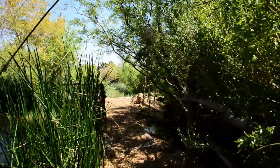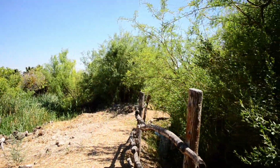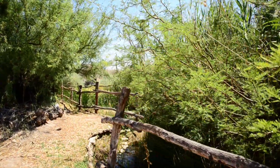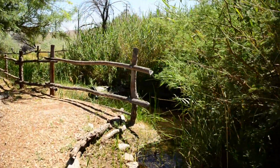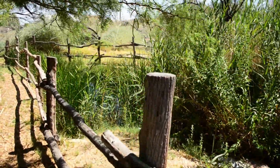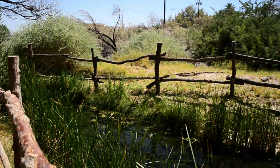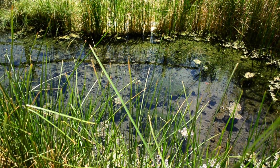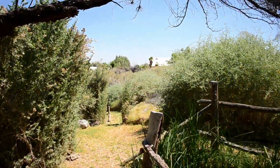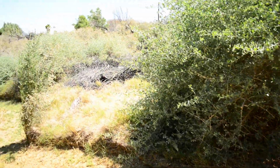So here we go. We're going to take the first right up here. See this in the desert, and that's, of course, natural springs. It's just so peaceful out here. The birds, all the insects. It's very hot today, although back here it's very nice. Look at this. Oh, look at that.